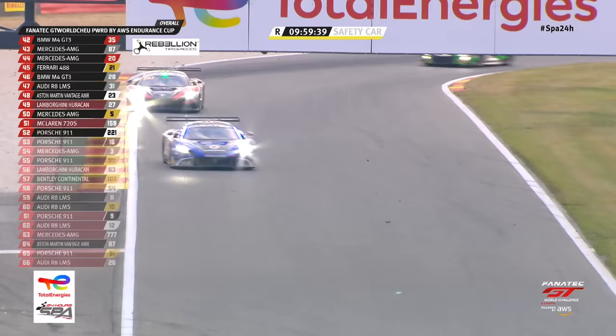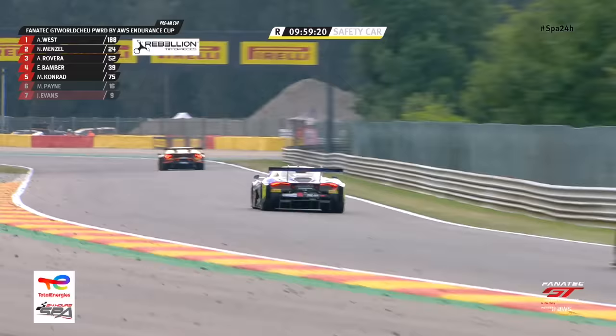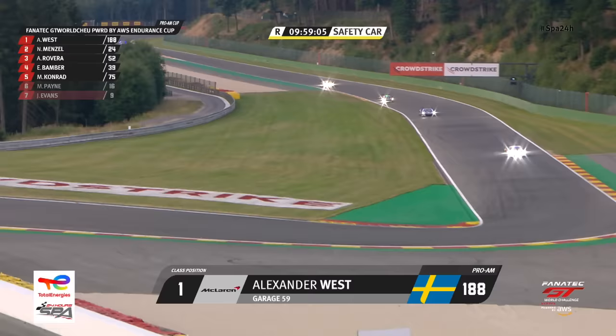Alexander West, Garage 59 McLaren, car number 188, leading the Pro-Am class by 13 seconds, that's all. And I would suggest that Nico Menzel, let's look at their pace when the cars are relieved behind the safety car. But for now, the Swedish racer Alexander West, he'll have a massive smile on his face. 22nd overall, but importantly, Pro-Am leader. But, with a bit of bodywork hanging off with the chasing car there, did I spot? But he's leading by 13 seconds before they catch the safety car. So that gap's not going to grow. In fact, it's going to disappear because where's Nico Menzel? He's probably fourth or fifth in this queue.